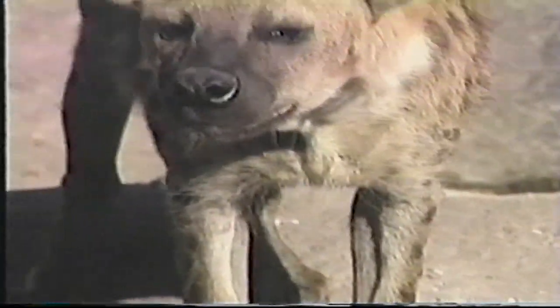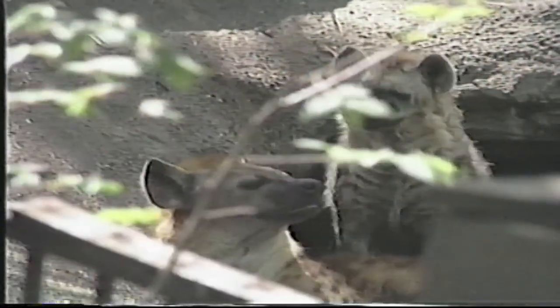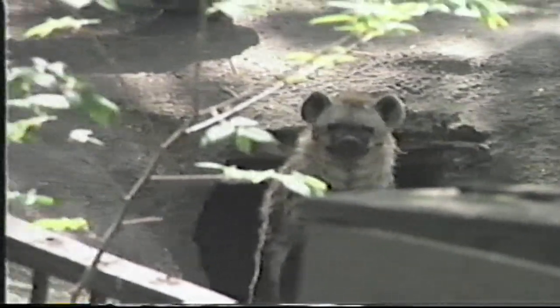Some more dangerous, more mysterious, and less lovable animals like lions, tigers, vultures, and hyenas. But when you see the keepers with their animals, you'll realize that everyone has their own fascination, and their keepers love them all.